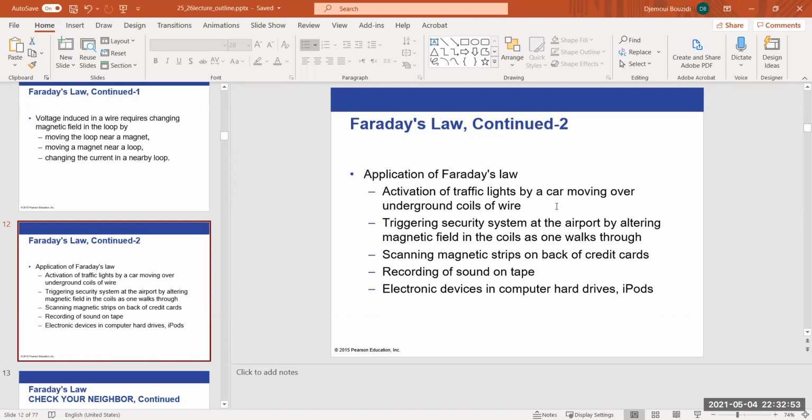So, application: activation of traffic lights. When you come to a standstill at a light, for example, and there is a major highway where the light is always green, and you come from a secondary road that is all the time red, except if there is a car in there. So what's going on in this case is the car comes in, and it's mainly metal. There's a lot of metal in it.